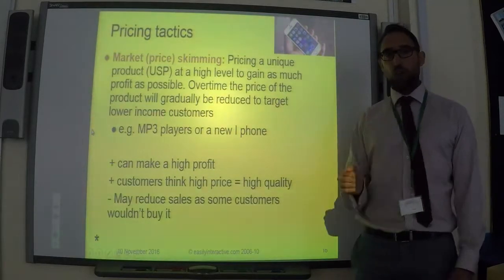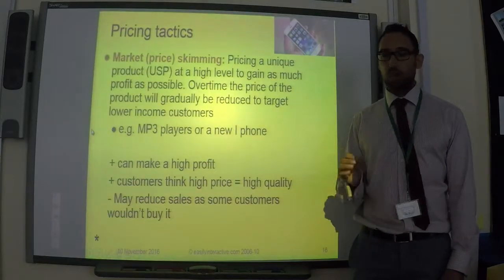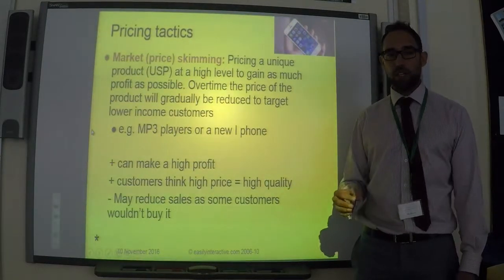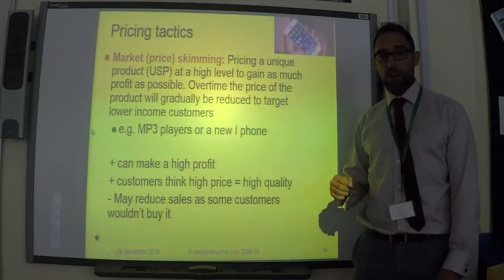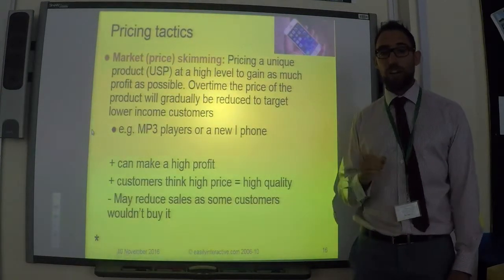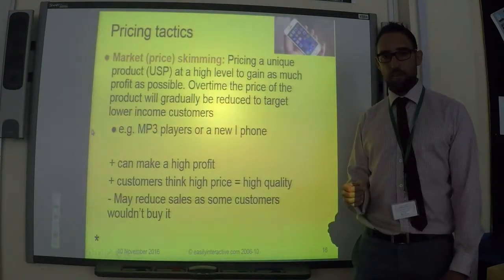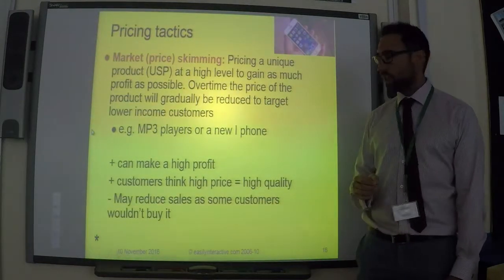However, we can only do price skimming if we have a brand. Don't forget that. We can only do it if we have a USP or a brand. You can't just release a product with a high price because people won't pay it. They release it with a high price because people will buy the new iPhone, for example, because it has a brand. It's got a USP. People really, really want it.